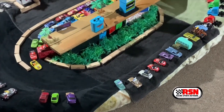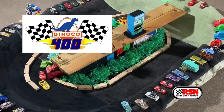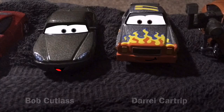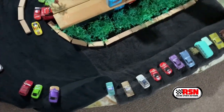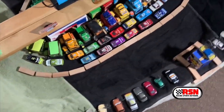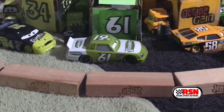Hello race fans, and welcome to the Motor Speedway of the South, where the Dynaco 400 will be held here today. I'm Bob Cutlass, and he's Daryl Cartrip, and today will surely be a great one. You're sure about that one, Bob. These racers are very skilled and have been racing since 1975 to up to present day of 2005.